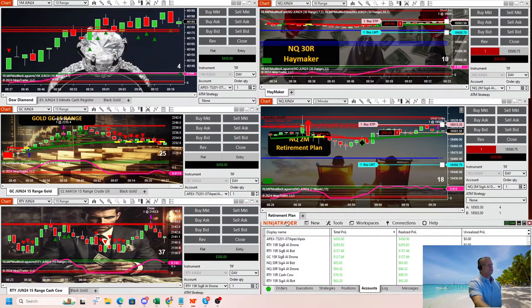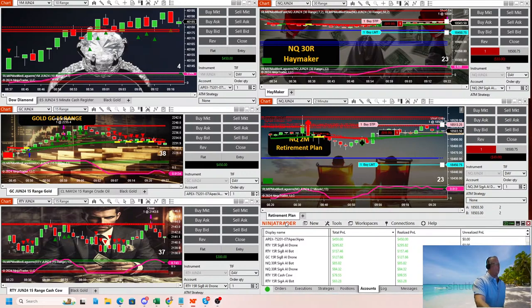I started a little bit early on gold and picked up a really nice trade to the long side. So I started off up 450 on gold.